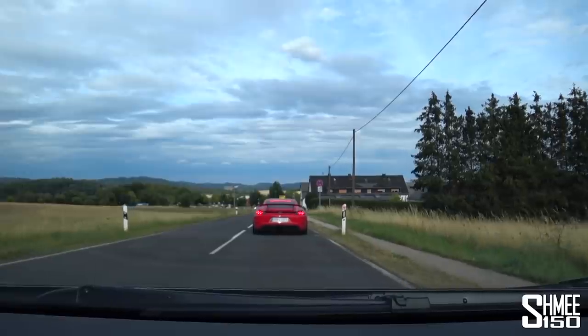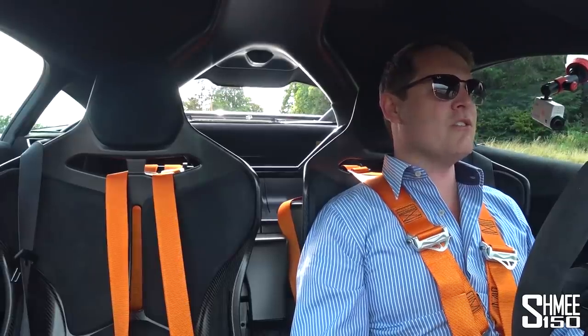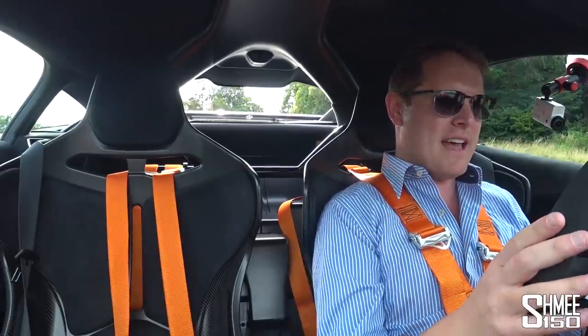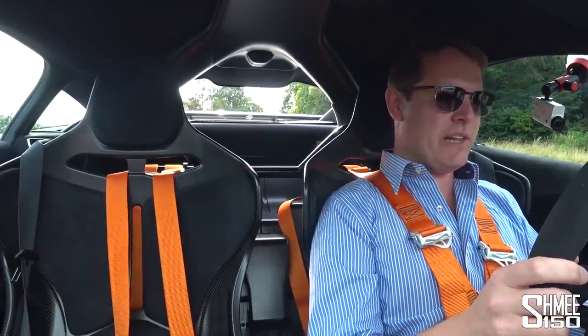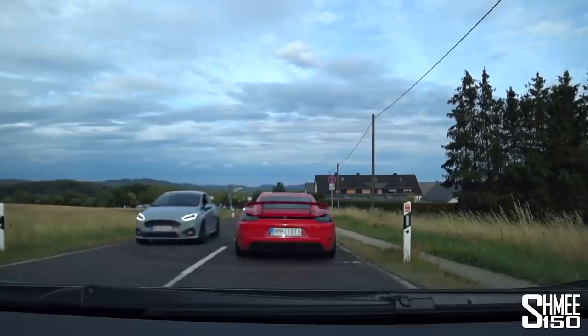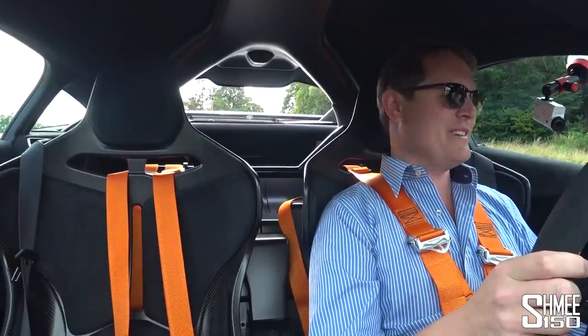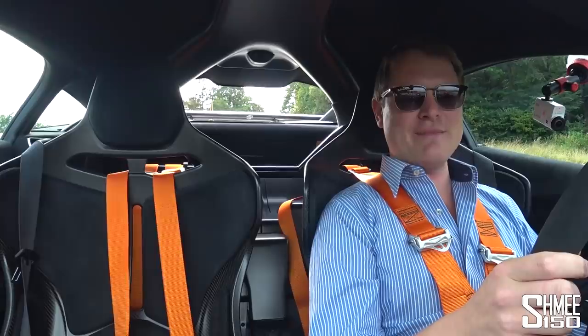We've just got a long load of traffic between here and getting down to the front and out onto the ring. It's a busy day, unsurprisingly. Nice weather, full layout, N24 style. Don't often get to do this. And yeah, this should be quite fun. Thank you, Robert. Thank you for the opportunity to go drive a 620R for the first time on the Nürburgring.